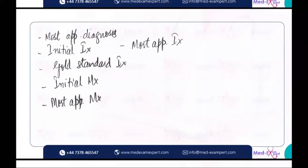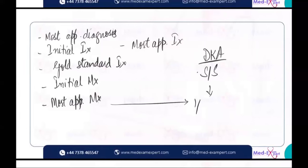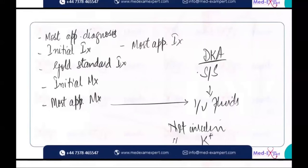appropriate investigation. For example, you have a patient with DKA. They will be giving you all the signs and symptoms of DKA, like postural breathing, dehydration, high sugar levels, investigations, and they will be asking you what is the most appropriate management. So the most appropriate management over there would be IV fluids. Not going to insulin. Not insulin. Not potassium replacement.